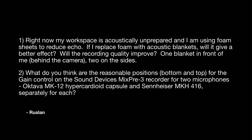Right now, my workspace is acoustically unprepared, and English is not Ruslan's first language. He apologized for that in advance. I didn't include that here in the question, but we totally understand what you're talking about. My workspace is acoustically unprepared, and I'm using foam sheets to reduce echo. If I replace foam with acoustic blankets, will it give a better effect? Will the recording quality improve? One blanket in front of me behind the camera and two on the sides.